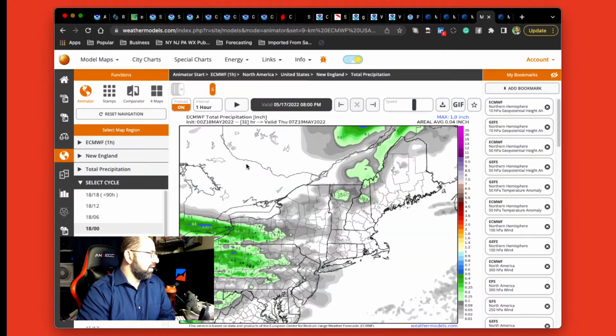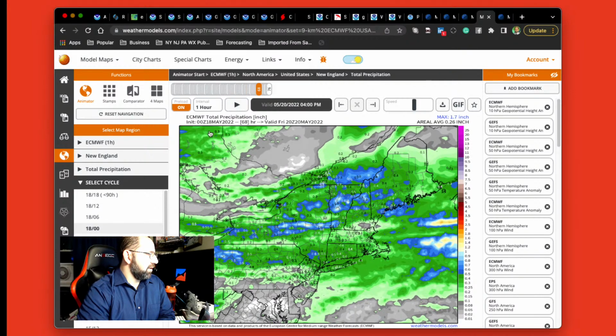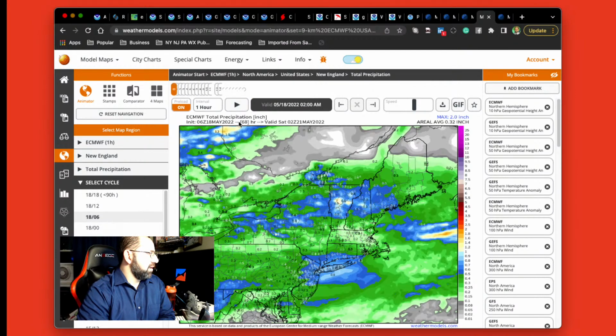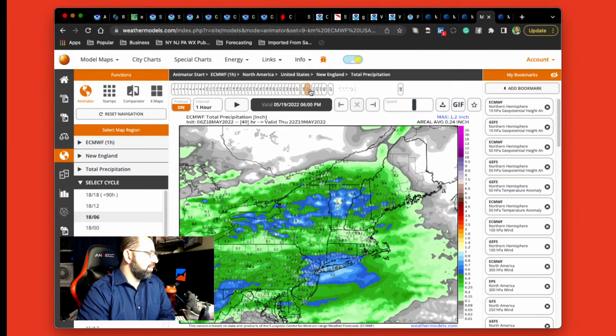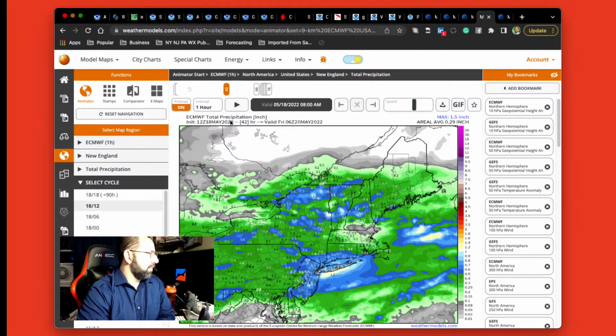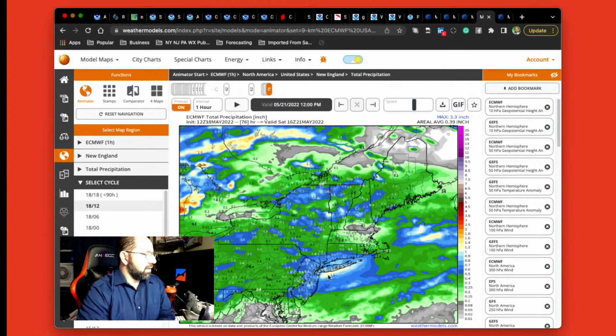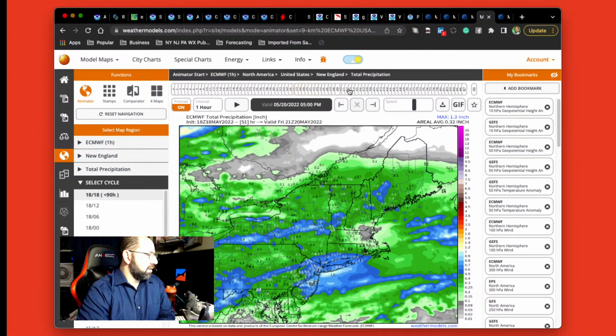The 0Z for this time period: not that much, maybe 1/2 inch at most. The 06Z, about the same, maybe a little bit more around Long Island. The 12Z this morning, a little bit more, around 1 inch around Long Island. And now the 18Z that's just coming out produces a nice band of about 1/2 inch to 1 inch of rain.